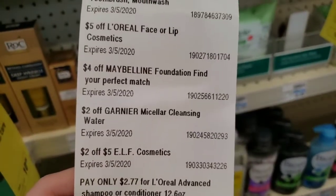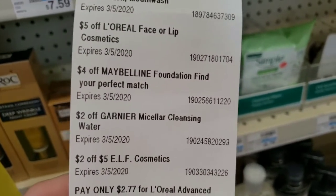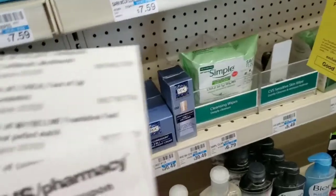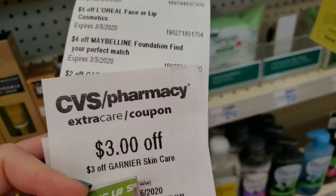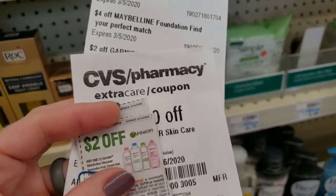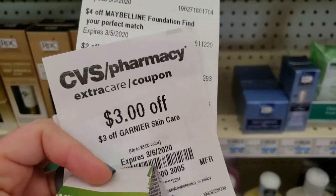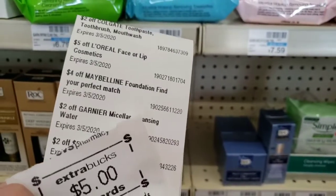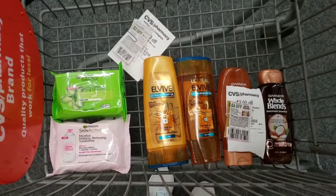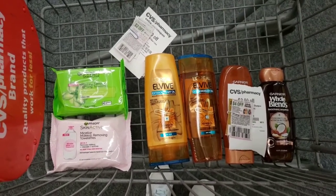I have a $2 off Garnier Micellar Cleansing Water on my card that was attaching to the Micellar wipes. I also have a $3 off Garnier CRT, and I have these $2 off Garnier Skincare Cleanser. So I'm going to try this out and see if it works. I'll let you guys know how it goes. Alright, so here is my updated cart. I'm going to head to the register and see how this goes.